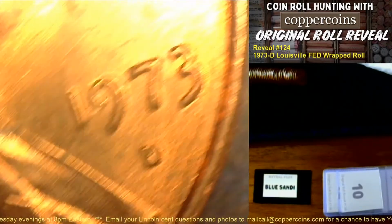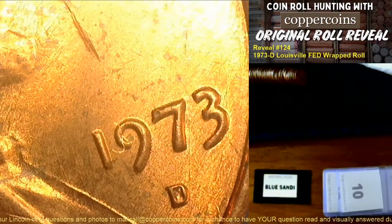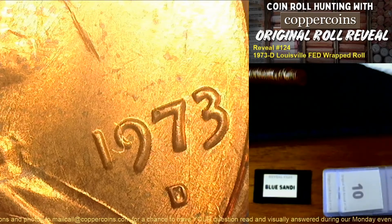That's just a little bit of machine doubling there on the top of the mint mark. I could tell because that machine doubling transfers over to the top of the 9 and 7 in the date, a little bit on the 3.